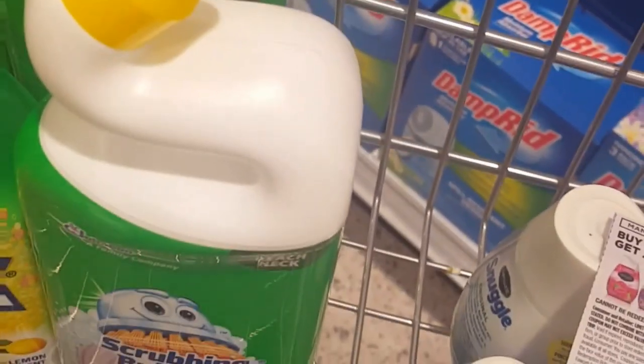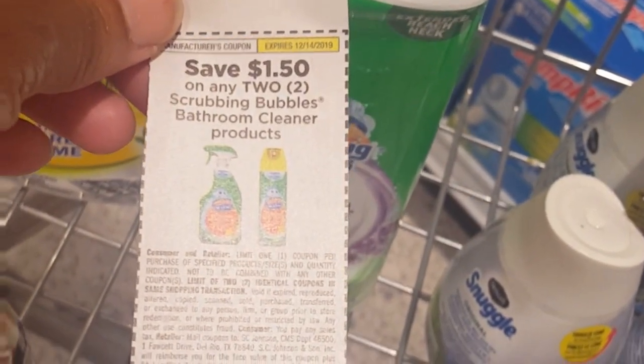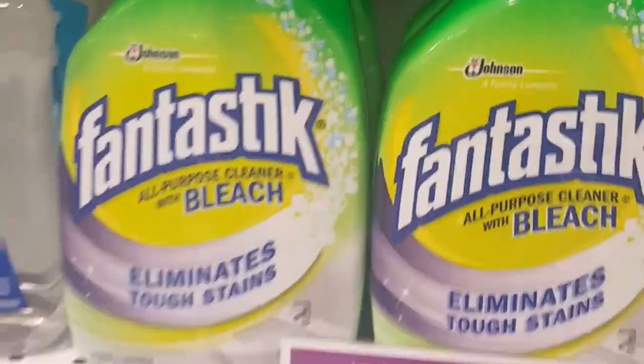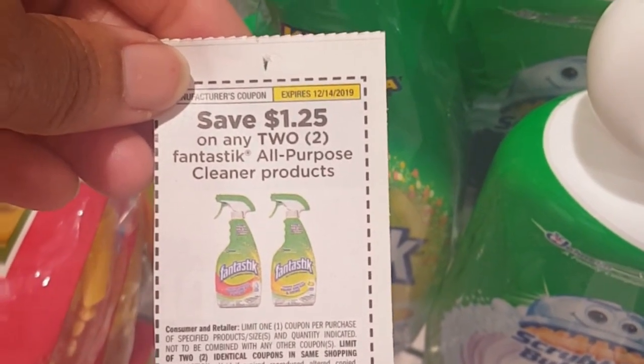And next we're gonna pick up some of these Scrubbing Bubbles bathroom gel. They are 2 for $4 this week, and I have a coupon for $1.50 off, which will make them $2.50, so $1.25 each. Next we're gonna pick up 2 of the Fantastik, and they are $2.49 each, and I have a coupon for $1.25, so that would make them like $1.40-something each.